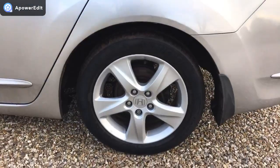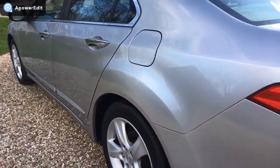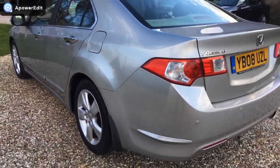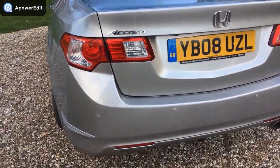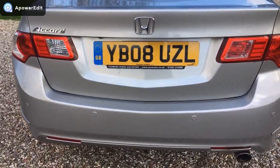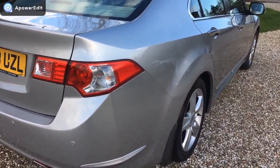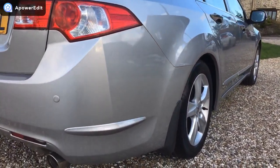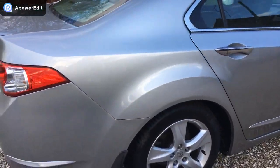Near side rear alloy, again completely unmarked, and going around this way, lovely angle for the car as well, by the way, but the panels are exceptionally clean. Rear of the car, again no marks on the corners at all. And offside, driver's side of the vehicle, as with the near side, just unbelievably clean. It really is in wonderful condition.